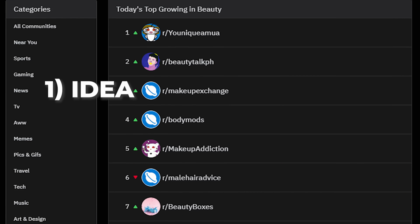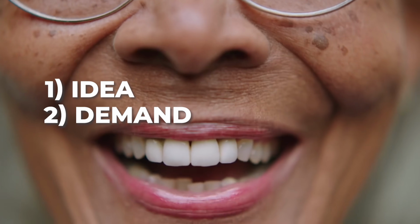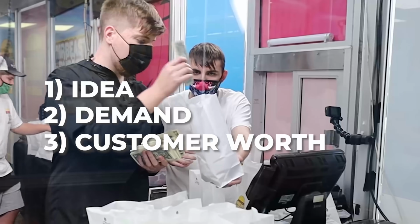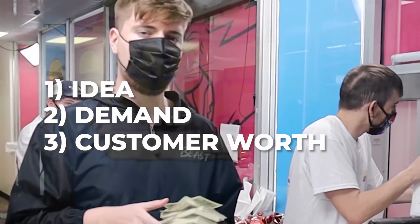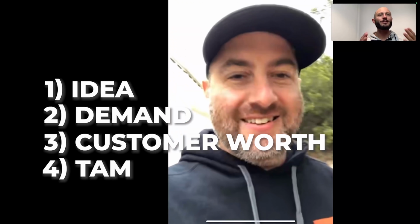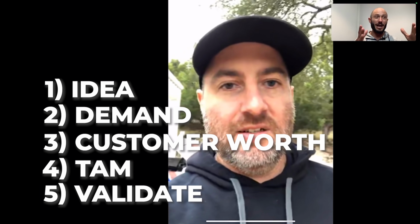Here are the steps. The 5-step $1 million weekend process. Number 1, idea. Do your research to identify $1 million problems. Number 2, demand. Figure out how many people are interested in your $1 million solution. Number 3, customer worth. Find out how much your potential customers are actually worth. And 4 is TAM, which is figure out how big the market is for your $1 million solution. Size of the total available market, TAM. And number 5 is validate. Get your first paying customers.